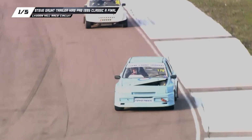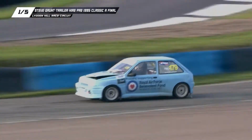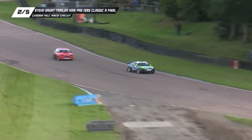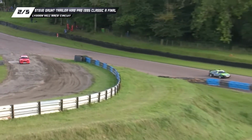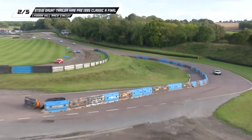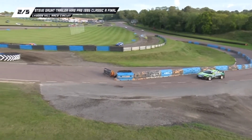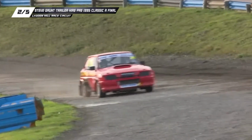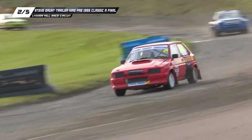Mark Finch with his bonnet coming loose there. He did that in one of the heats as well, so hopefully that won't fly open. Jones leads as they complete the first lap. Looks like he's going for the joker lap, so Michael Grant will take the lead in the red Fiesta. He's the son of Andy Grant, who's raced in various forms of rallycross for many years. David Ewan up into second place, the farmer from Cumbria.